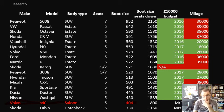So the Peugeot 5008, massive car. Having looked at it, I didn't like how it looked at all. And actually, looking at it in my 10,000 budget, I couldn't get one of the right age and mileage. Okay, so working down, I've colour coded red. Those are out of the question.